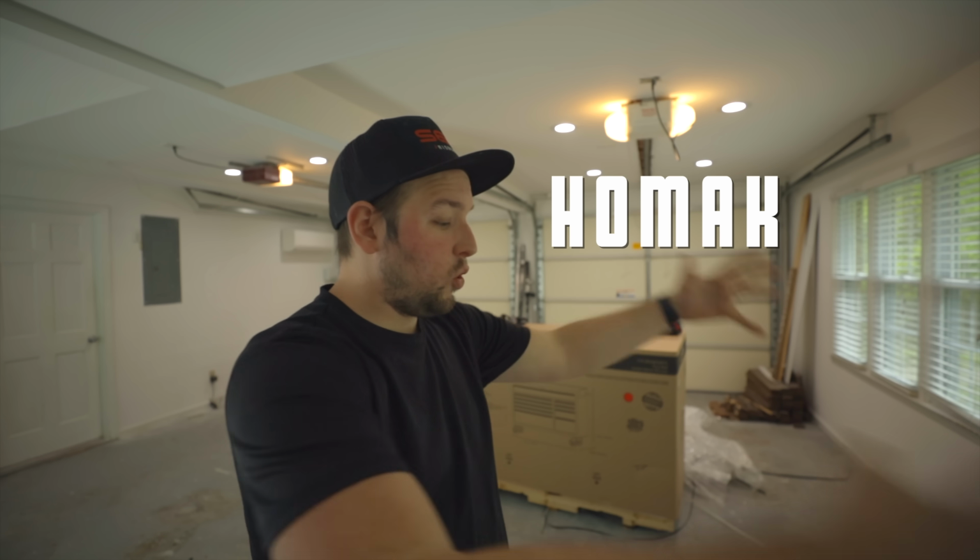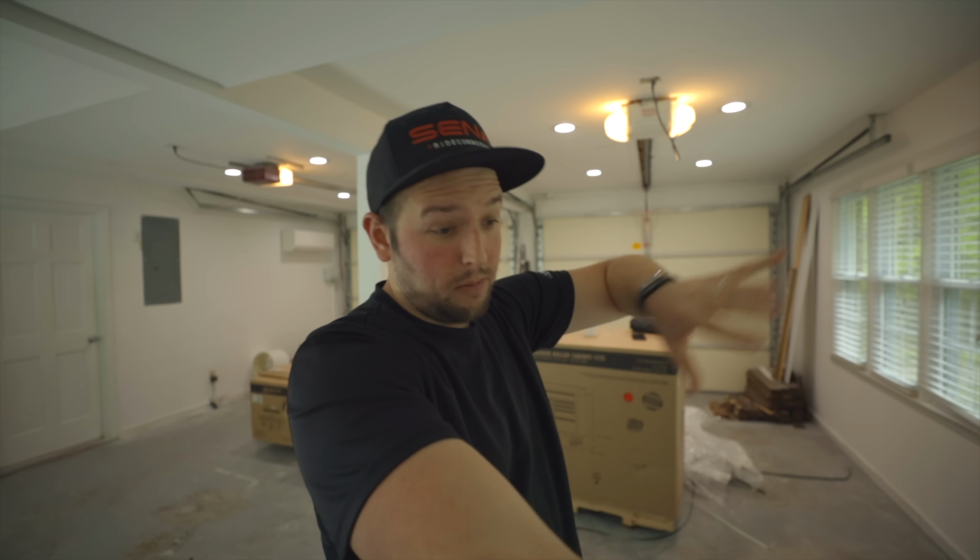So, a company called Homak, H-O-M-A-K, they make lots of garage tool chests and stuff like that. So Homak reached out and they're like, hey, we see you're doing a new garage, so you know what you need? You need a professional looking tool cabinet.